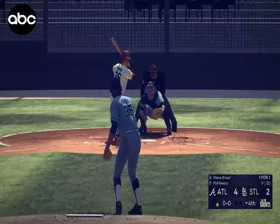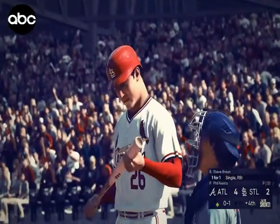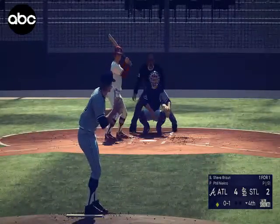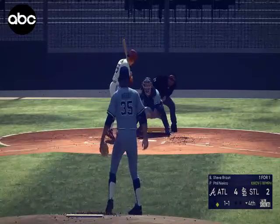Standing in now, Steve Braun, as he'll take a look at a strike on the outside corner. It's 0-1. A base hit in his first trip. 1-1.